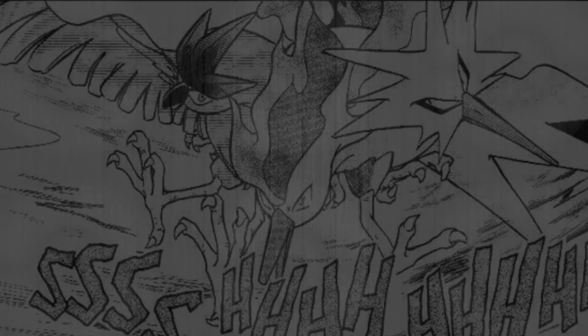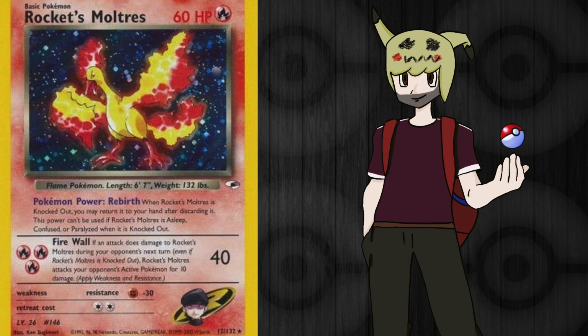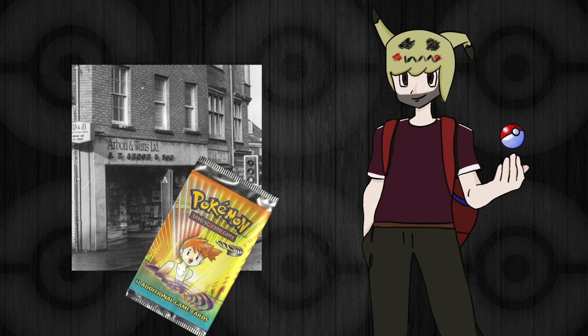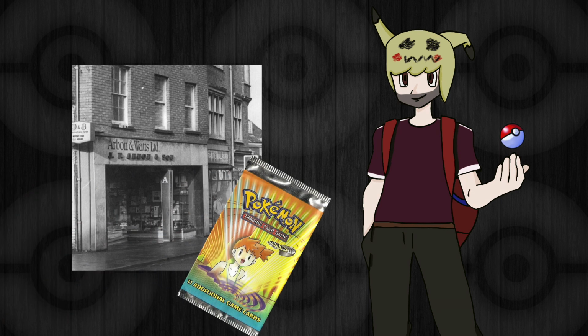But more importantly, I can remember vividly actually receiving this card, and it is one of the few shinies I remember getting. I can remember where I got it from. I can remember walking down to Arbor and Watts. I don't know if that was like a UK-wide store, I'm assuming it was. But we had one here in Lincolnshire, which I went down, bought a pack. I think it was just the one pack. And that was one of the first shinies I remember getting.